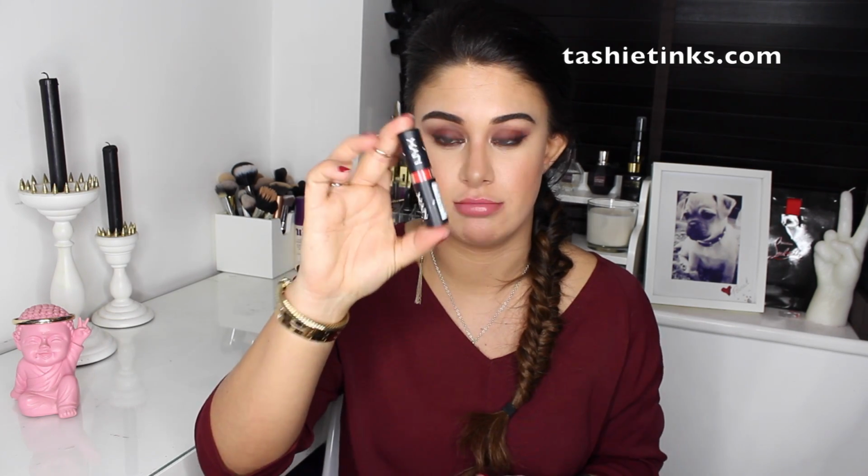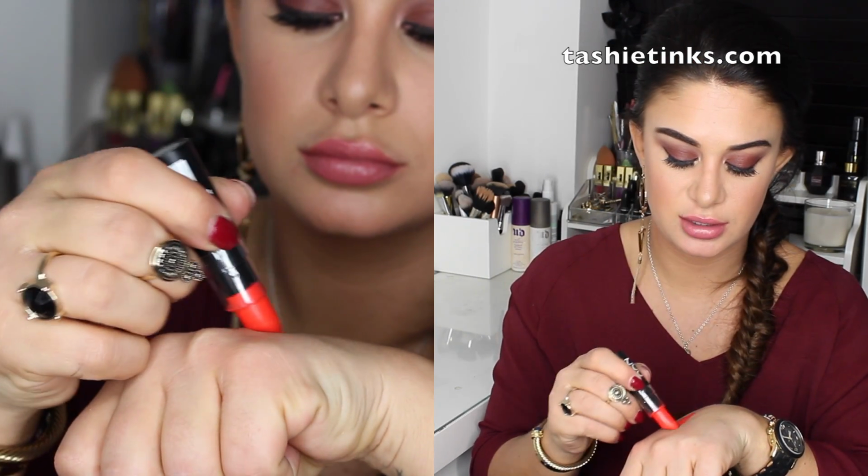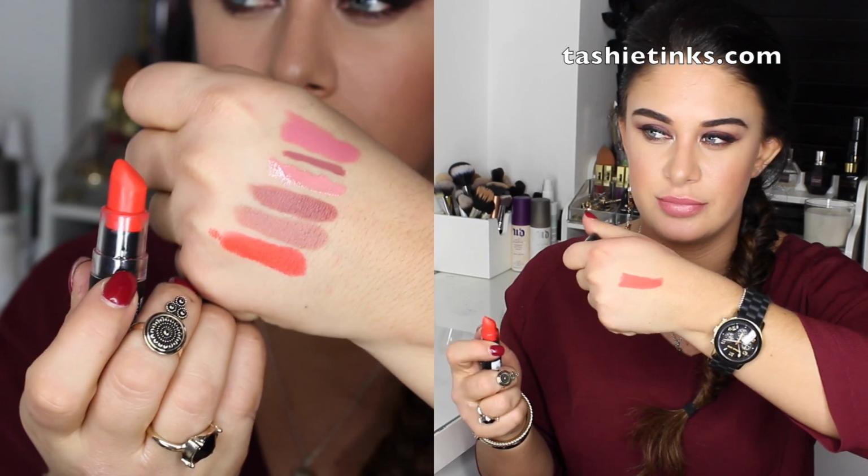Another colour I've been loving, which I wore loads in the summer, is this NYX. These matte lipsticks are my favourite by NYX, they're amazing. And this is in Indie Flick. It's an amazing red orange colour. It's pretty bright, but really, really nice. I wore it so much. It really brightens up your face, especially if you haven't got much makeup on. It looks really cool, like an orangey red.